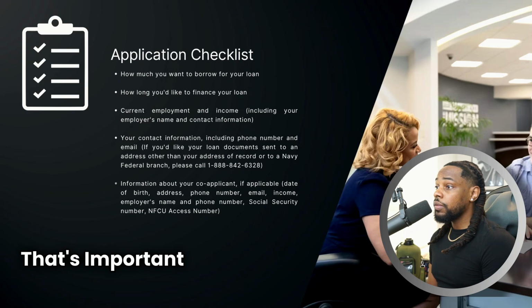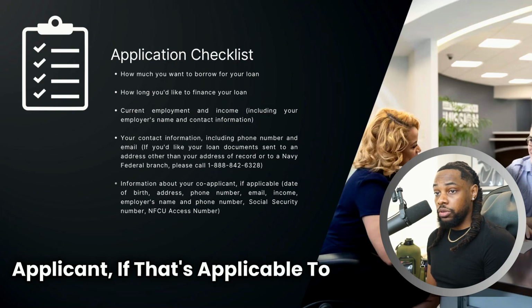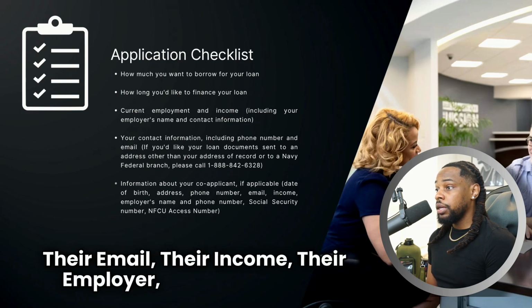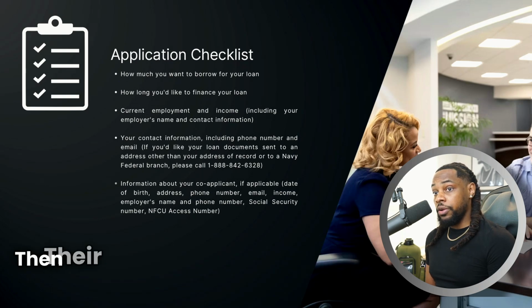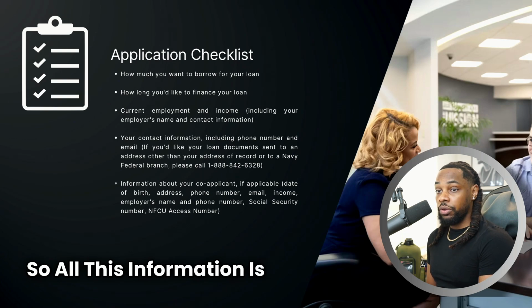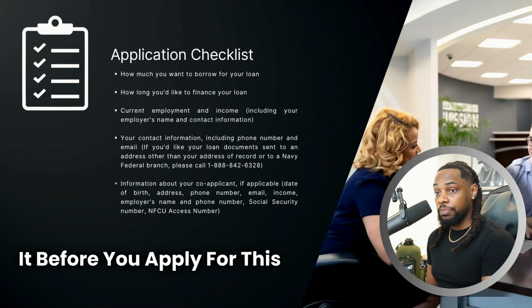That's important. Information about your co-applicant, if that's applicable to you. If you do decide to have a co-applicant, you need their date of birth, address, phone number, email, income, employer, social, and their Navy Federal Credit Union access number. So all this information is required. You want to make sure that you have it before you apply for this personal loan.